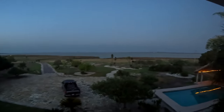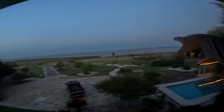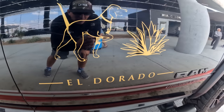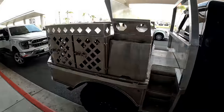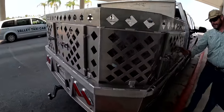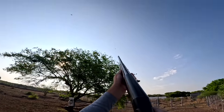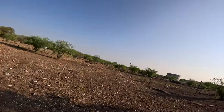Check out that morning view. We got us a beautiful pool, this huge lake. It's Lake Guerrero. And we're with El Dorado Outfitters here in Mexico going on our first ever wing shoot. I've never hunted birds anywhere out of the United States. Today, this morning, we're going to shoot dove.